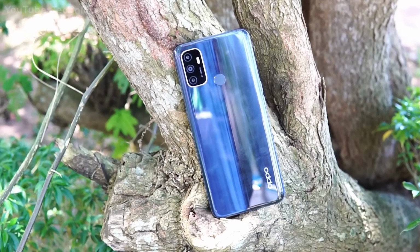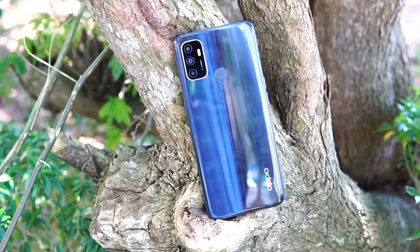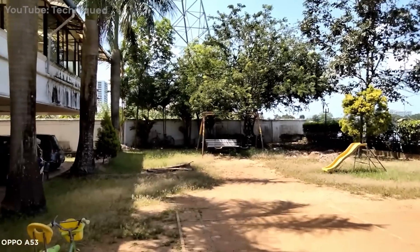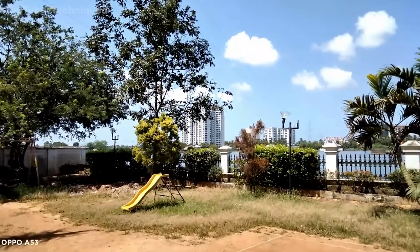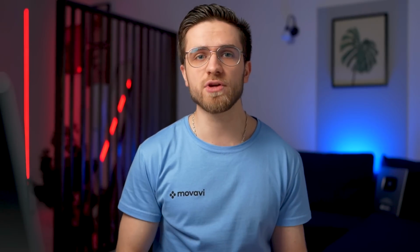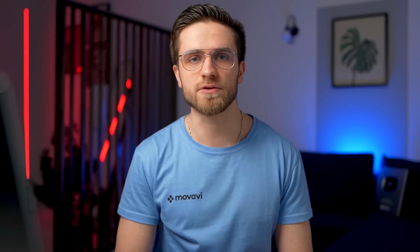A53 shoots video in 1080 resolution with up to 30 frames per second, and overall quality is average. It's not bad and you can shoot videos for YouTube with it, but don't expect much from this camera. Low bitrate, no optical stabilizer, which may be why some of you will decide not to buy this smartphone.